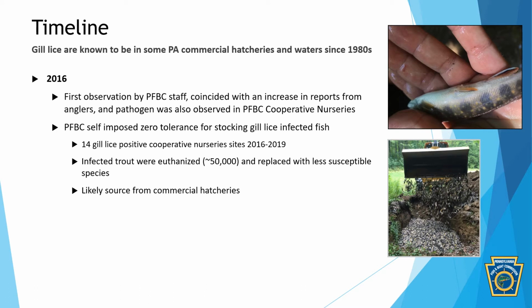From 2016 to 2019, we've found 4 cooperative nurseries that have been positive for gill lice. When we find gill lice in a cooperative nursery, we go in and euthanize the positive fish. Since 2016, this has resulted in the euthanization of about 50,000 fish. And what we do when we find gill lice in a hatchery, after we euthanize them, is go in and replace those fish with a less susceptible species.